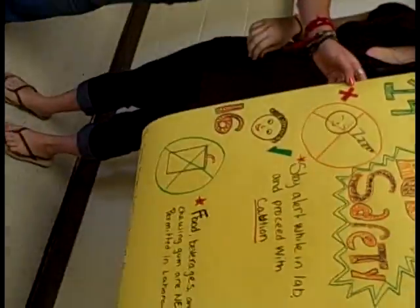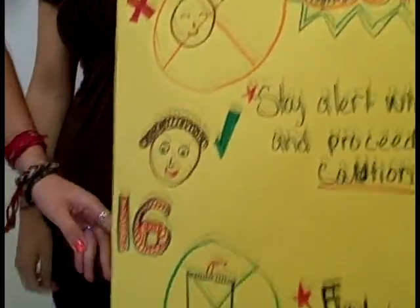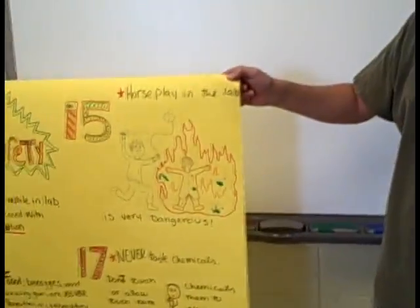We had lab rules 14, 15, 16, and 17. 14 is stay alert while in the lab and proceed with caution. Don't fall asleep. Number 15 is horseplay in the lab is very dangerous. You can see that guy horsing around with a sword and a flail, and he scared the other guy, and he spilled all his chemicals and set himself on fire. So no horseplay.